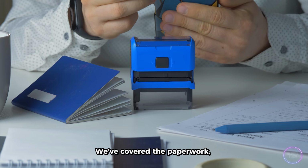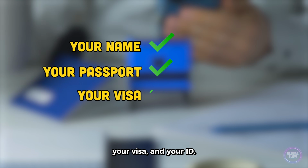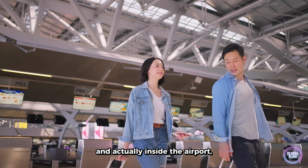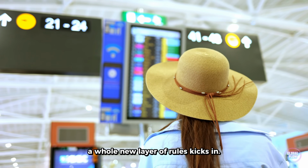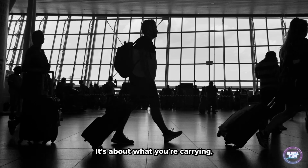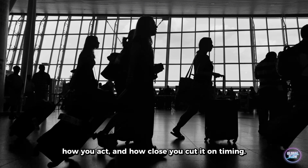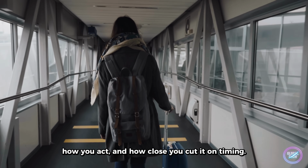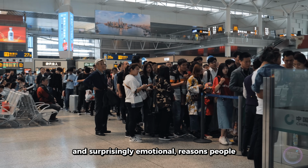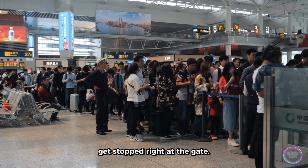We've covered the paperwork, your name, your passport, your visa, and your ID. But once you're past all that and actually inside the airport, a whole new layer of rules kicks in. And this next set, it's not about who you are. It's about what you're carrying, how you act, and how close you cut it on timing. Let's start with one of the most common and surprisingly emotional reasons people get stopped right at the gate.